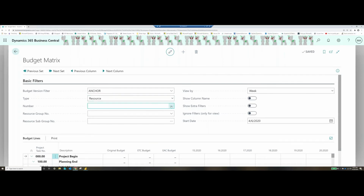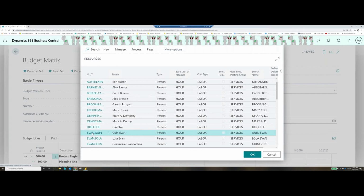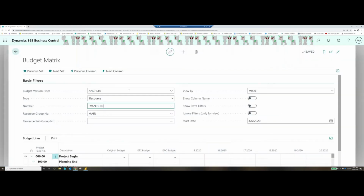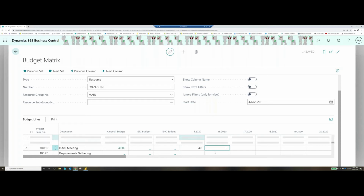So I'm going to go ahead and budget for just a resource. I know since I assigned Guinevere to this project as a project manager, I'm going to need her a lot on this project. So I can come in and start entering the hours. This is budgeting currently by week, but I can change it to day if I want to budget by day. We can also budget by month or year.